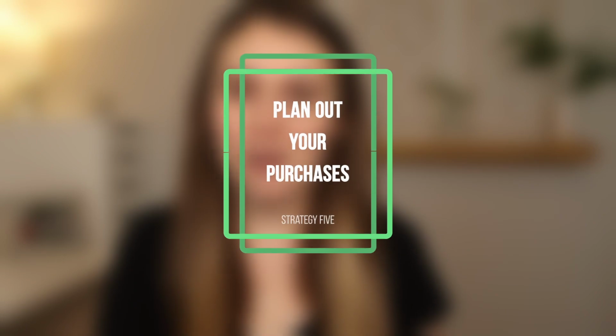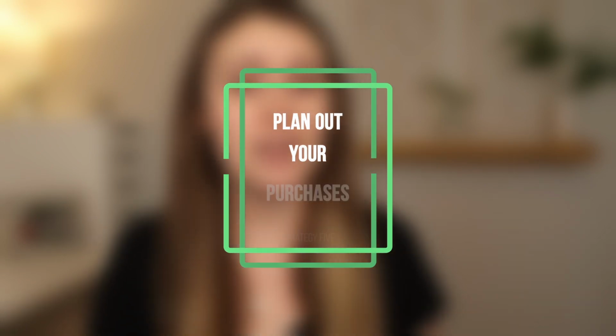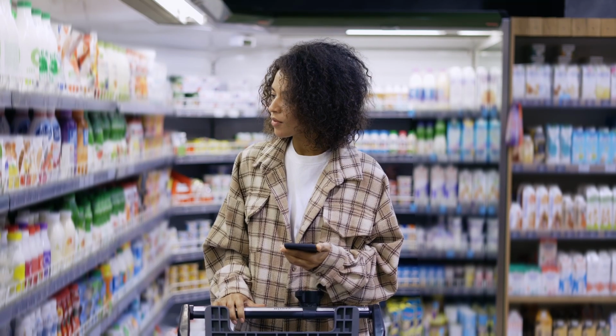Number 5, plan out purchases. The only thing that loses to inflation more than keeping savings in a low yield cash account is spending money on frivolous things that you never needed to begin with. Planning your purchase before going to a store or making an online purchase helps you to stay on track. You can write out a list and stick to buying only what's on your shopping list to hold yourself accountable, or even create a budget.